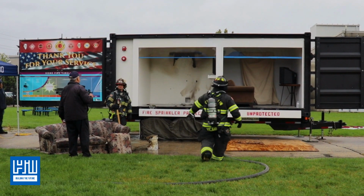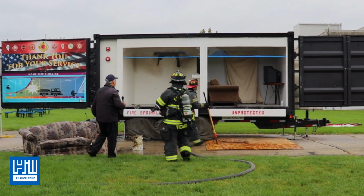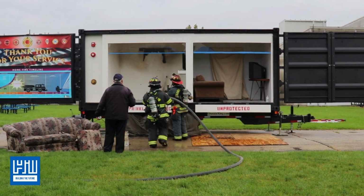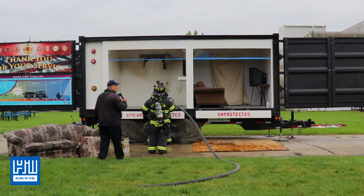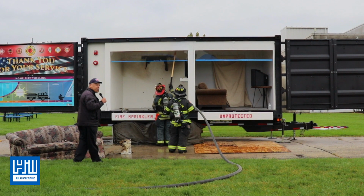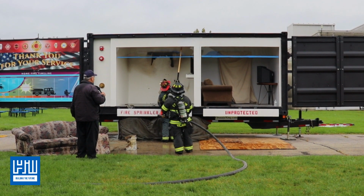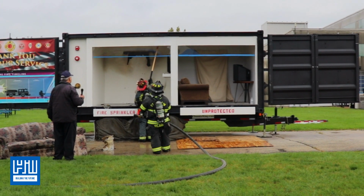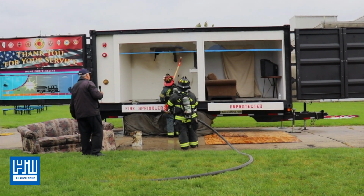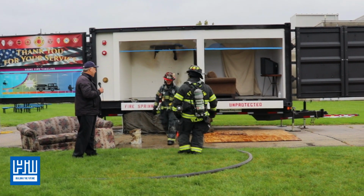I think we've got a little smoke now. Knock it off. We're just going to try to quiet down the smoke alarm here so we can make sure this one goes off. You can take it off if you want. Oh, there you go. Yeah, all right. Okay.